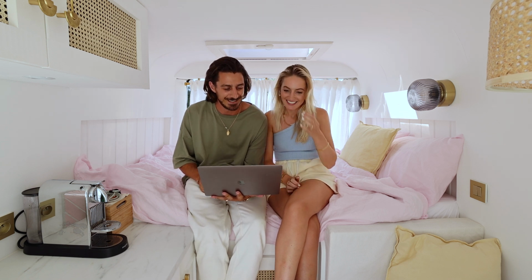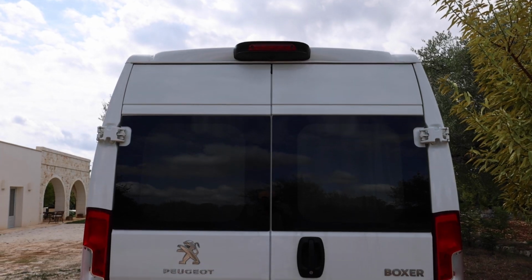Each their own. Okay, let's do the outside of the van first. So we installed a couple of windows on the outside of the van. We have our 2 rear windows on our back doors. Those were pretty cheap, 263 euros for both of them.